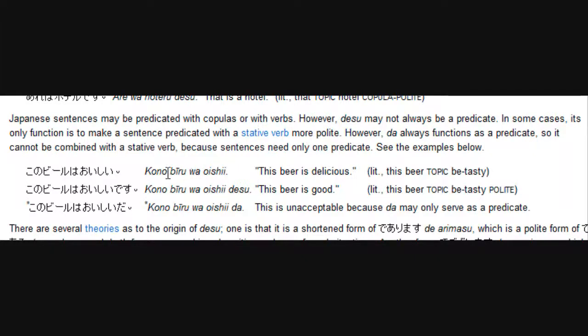Yeah, biru is beer, that part. So kono is this. Kono. Oh yes, beer. Biru. Kono means this. Alright. Kono biru wa oishi. What was I saying? Oishi, I think I said. Oishi means delicious. Okay, beer is delicious. This beer, topic, be tasty. Topic's the wa. Kono biru wa oishi desu. This beer is good. Beer, topic, be tasty, polite.